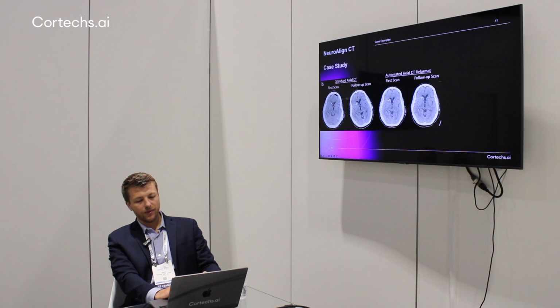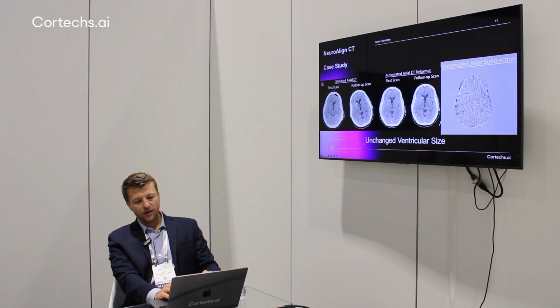Here's just one more example. Same thing. Are the ventricles increased, decreased, or unchanged? You have the reformats. You have the subtraction image, and there's nothing. There's just standard noise you'd expect, so they're unchanged.